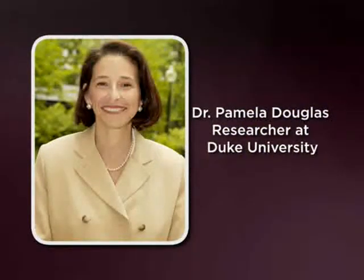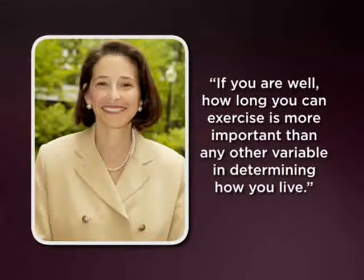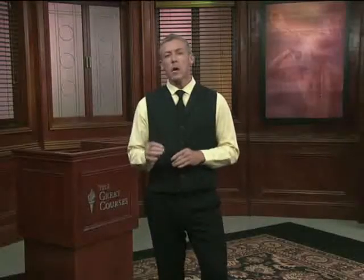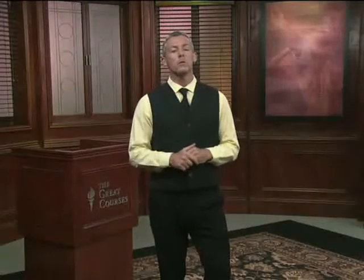Dr. Pamela Douglas, a medical researcher at Duke University, has said that if you're well, how long you can exercise is more important than any other variable in determining how you will live. But what do we know about how well we are or for how long we can exercise?